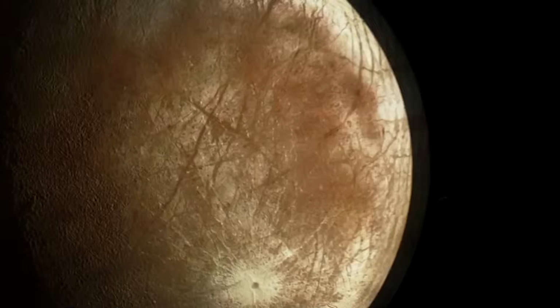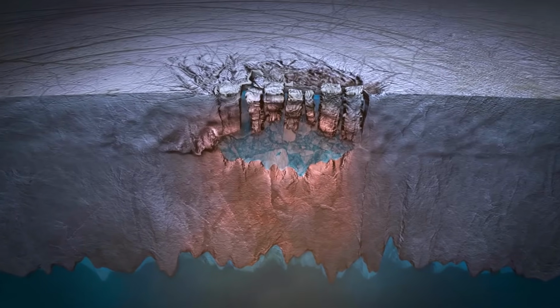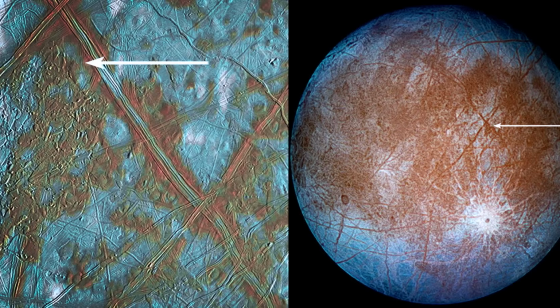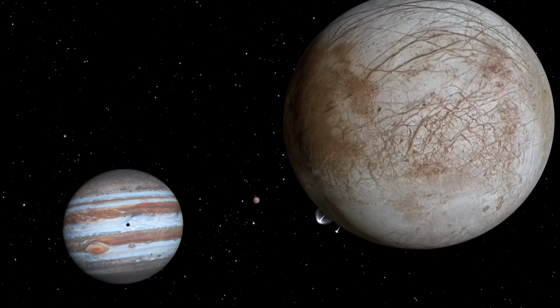The temperature, pressure, and chemistry are very different on Europa, and astronomers aren't sure yet how the ice behaves there. That's the main reason they haven't figured out yet how deep or large the water reservoirs on Europa are and how long they need to refreeze.